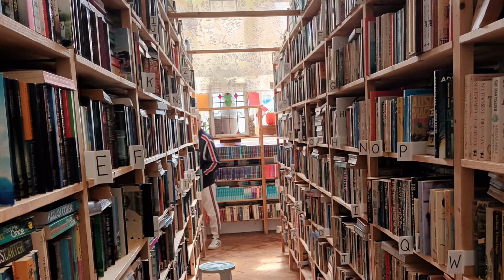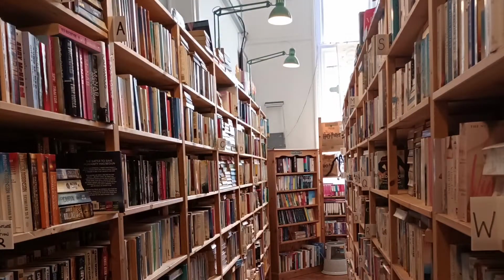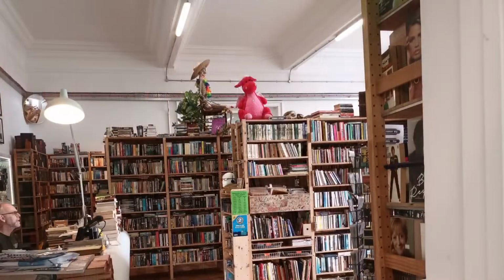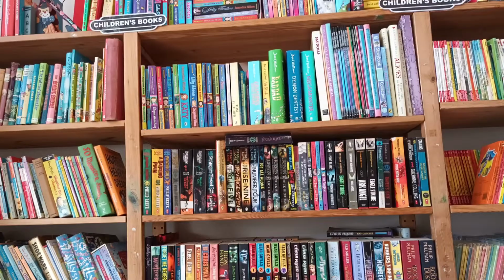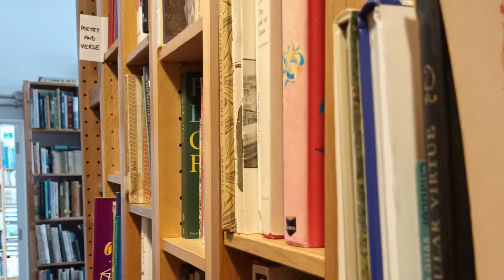Yeah, so what I'm hoping to do is convey the huge amount of books that are in this amazing bookshop. As you can see, there's shelves upon shelves upon shelves, thousands of books. There's the owner there. He was really, really nice, really friendly. You've got the different sections there. You've got poetry and verse there. And you've got the children's book section there. I wanted to take a photo of that. It looks really cool, and it's really big as well.